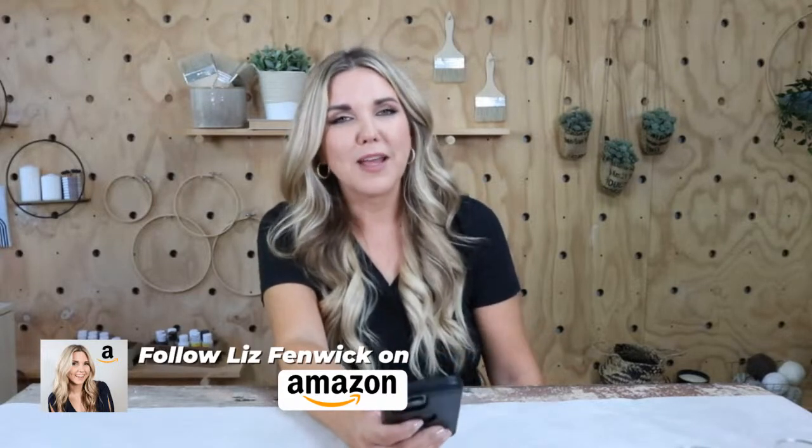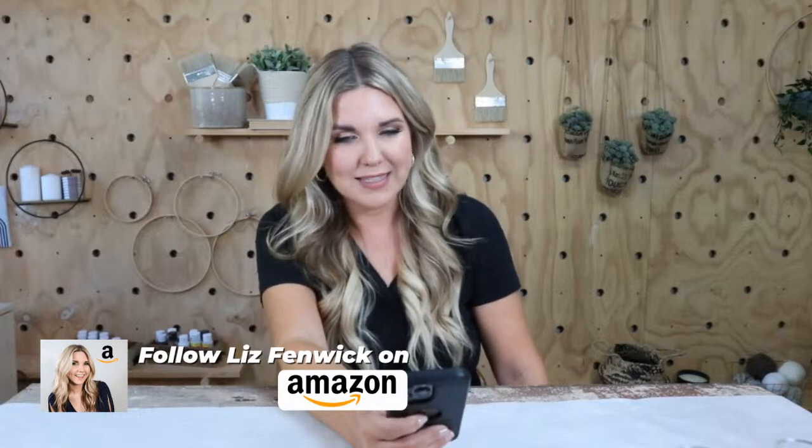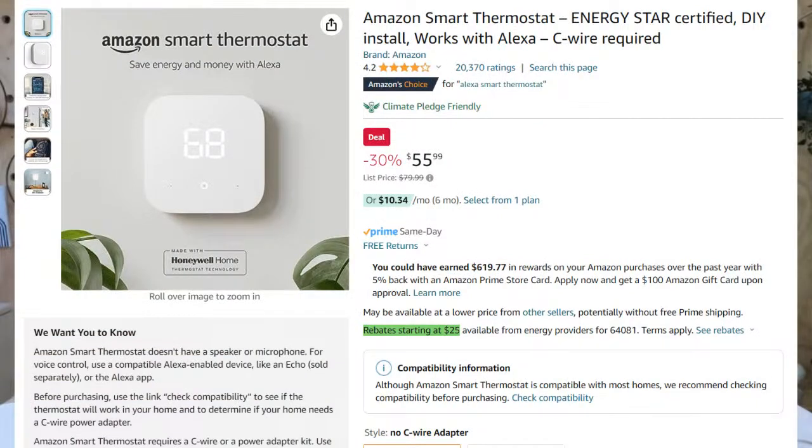Also, if you don't have an Amazon Smart Thermostat, that is on sale as well. And you can get that one 30% off.